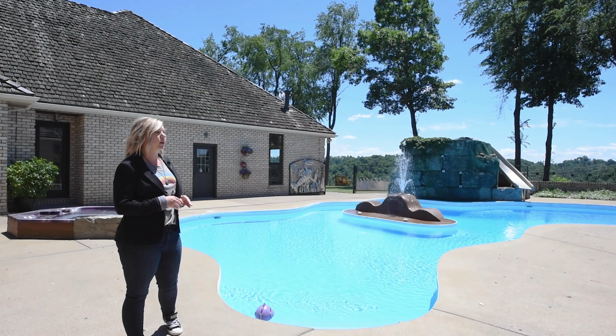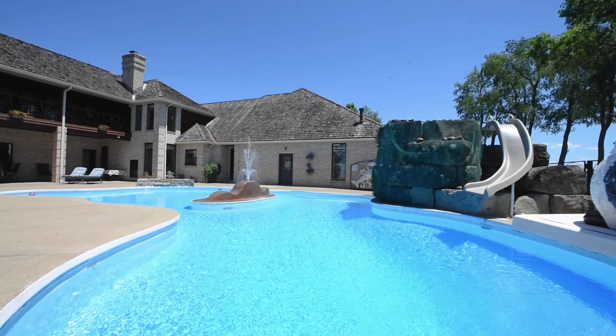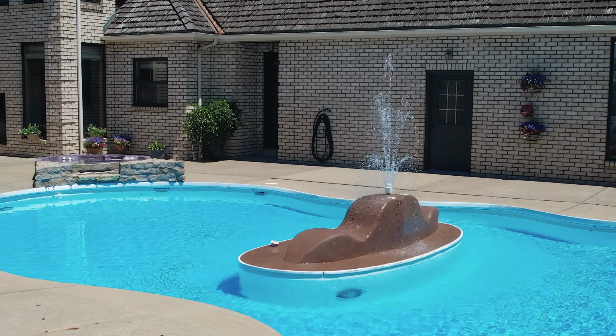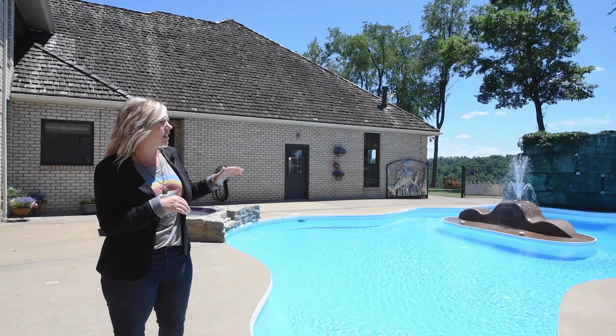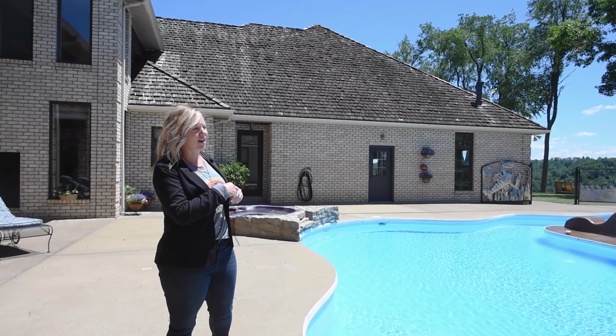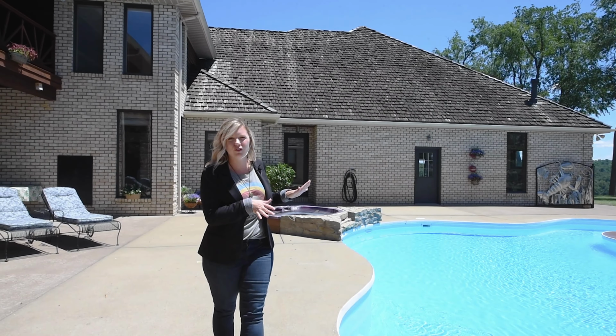As you can see behind me, we have a free-form swimming pool that starts at 3 feet and goes all the way up to 10 feet. Now, what's great about this pool is it has a fountain, a water slide, waterfall, and even a dive. And behind you, you'll see all the views.